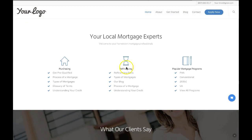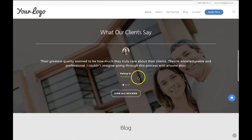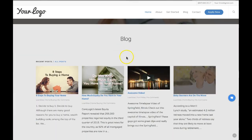As we scroll down on the home page here, we got a bunch of different links to different pages on the site. Then we have a couple highlighted reviews, and they link to a review page, which I'll go over in just a little bit. Then as we scroll down, we have a blog.